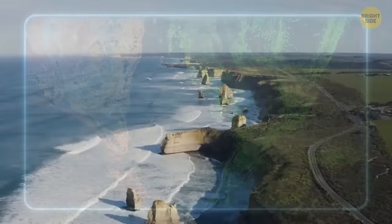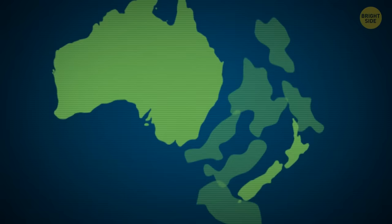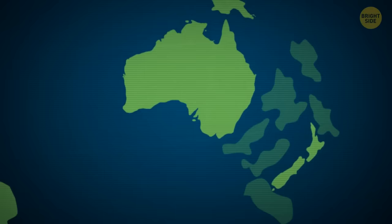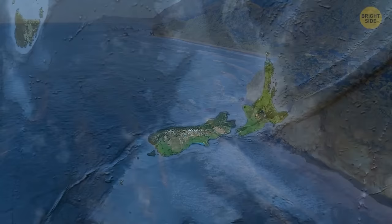Even though the signs are there, this doesn't prove anything. It's possible that there are a bunch of microcontinents which all split apart when Australia broke free of Gondwana. Back then, the supercontinent was made up of South America, Antarctica, Australia, Zealandia, Arabia, and the Indian subcontinent. New Zealand is already not the biggest country out there, but if the theories are correct, then Zealandia will be six times its original size.